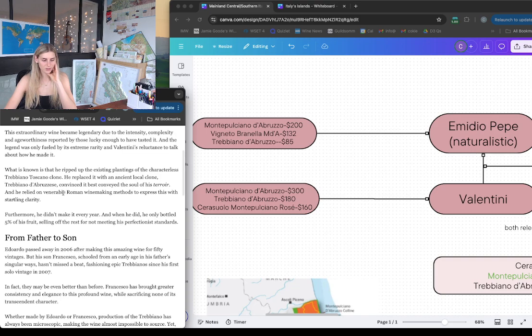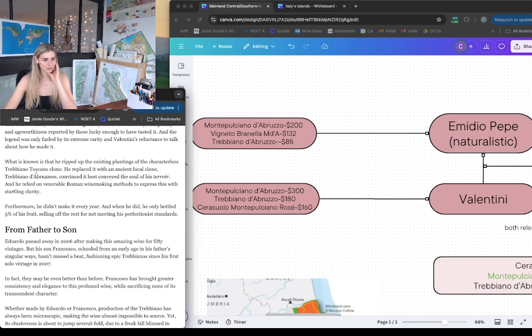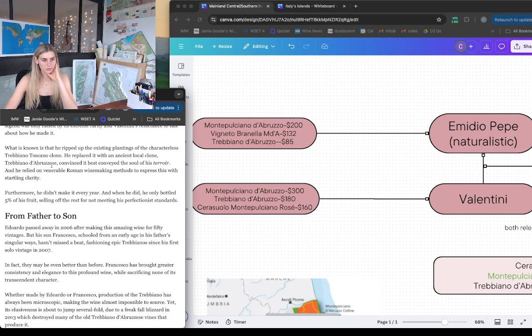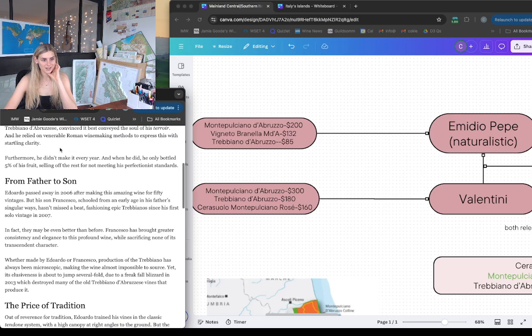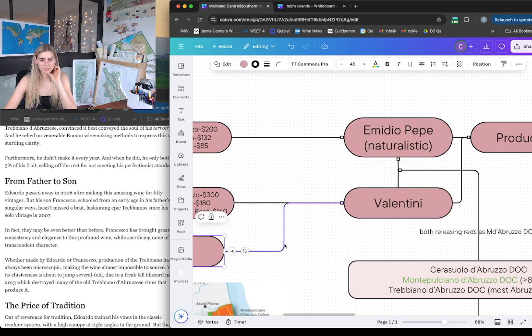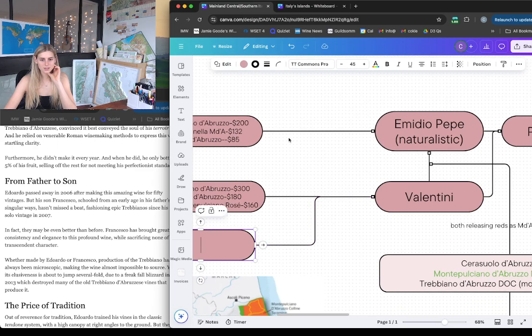So we like culty wines. When people are culty, scarcity is great, right? What is known is that he ripped up the existing plantings of the characterless Toscano clone. Remember how there's two types? And he replaced it with an ancient local clone of Abruzzese. He used Roman winemaking techniques. He didn't make it every year, and he only bottled 5%. Oh my gosh. It's not necessarily study, but it's like, whoa, this is interesting.